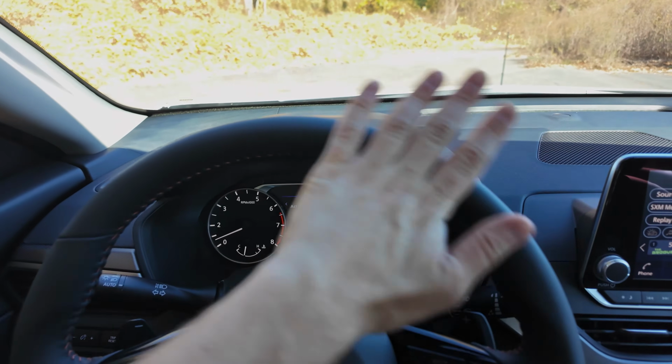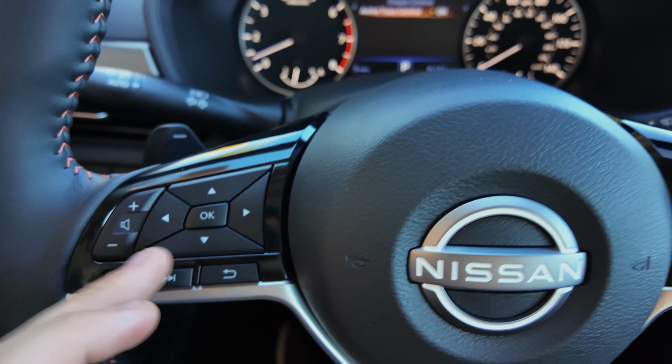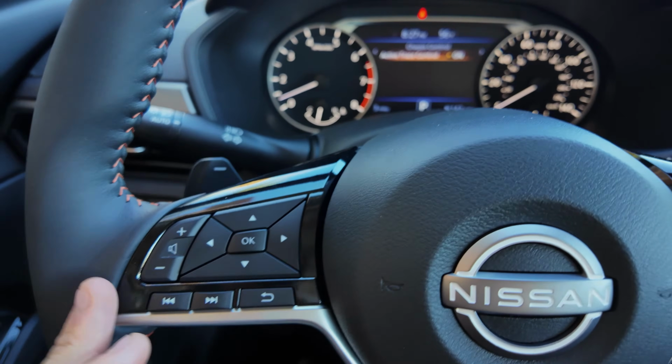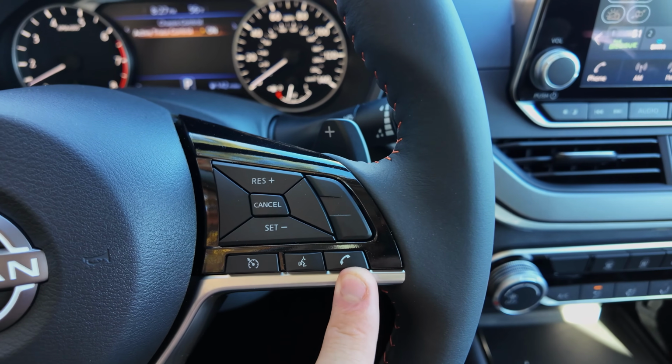This vehicle does have a real leather steering wheel. It is not heated though. There are paddle shifters on the back. This little thing is to control that screen, which I showed you earlier. Volume controls, forward and back, and music. Then you have cruise control, talk controls, and phone controls there.